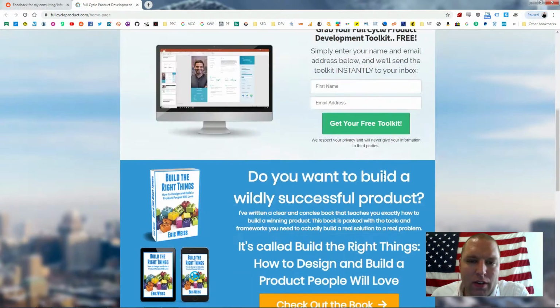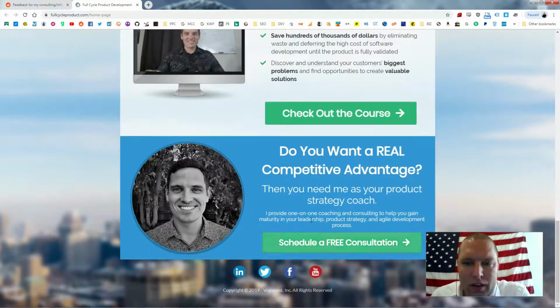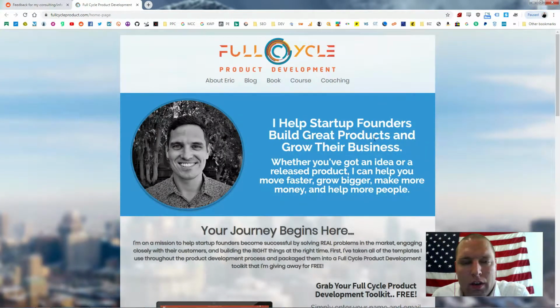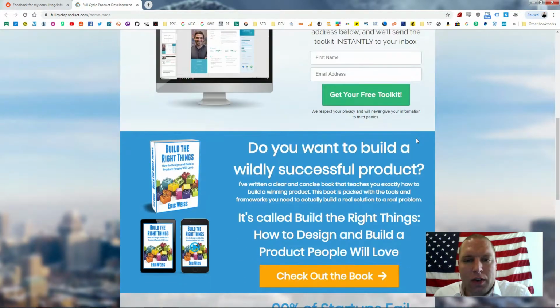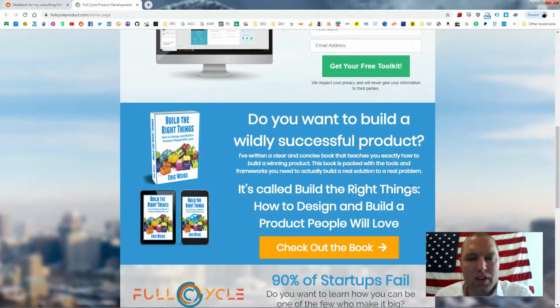So we have a free thing here, then we got some book, and then we got a course, and then coaching. I can't tell what your primary goal is with this page because there's so much going on, and each of these little sections doesn't sell anything on its own. It just makes a bunch of claims, and it's lacking that evidence. Like, here's how you do it, or examples. Maybe something as simple as giving some quotes from the book, or a sample page or something.